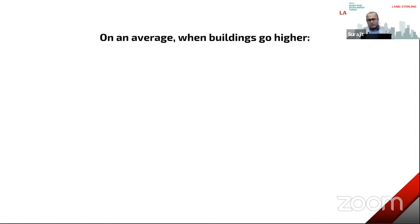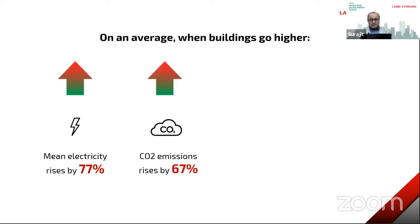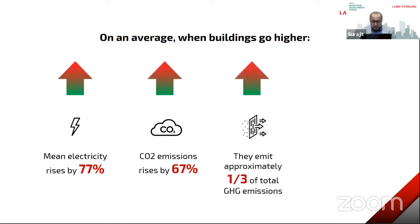So on an average, when buildings go higher, on every incremental rise of a building, electricity rises by around 77%, carbon emission rises by 67%. They emit a total of 1/3 of the total greenhouse gas emissions. These are the silent and the invisible killers.